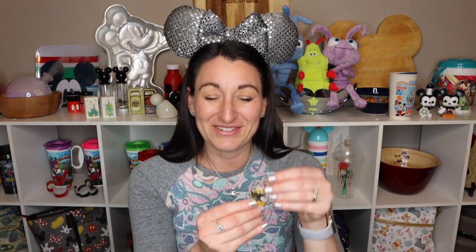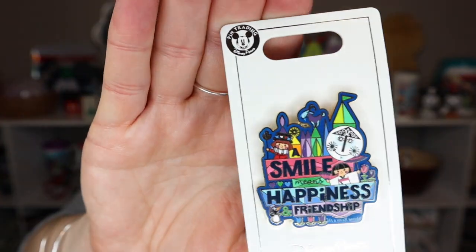I like to see Dopey and Grumpy on there. That's really fun. So it's an attraction pin and a great memory. Another attraction pin that I purchased this trip was this from It's a Small World. It says smile, it says happiness and friendship. And I love that it has the Small World clock face on it.